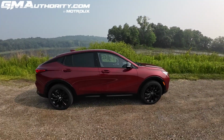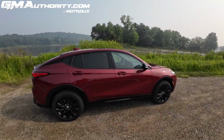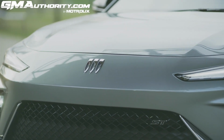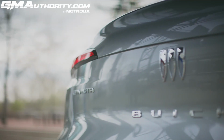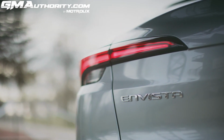This is not a vehicle that begs to be pushed through the turns like the Trax. The Trax is really different. It has a different demeanor, a different persona, a different driving experience, a different suspension setup, and so forth. The Envista, on the other hand, is very much a softer-spoken, softer-footed kind of vehicle that really is a premium vehicle in the purest sense of the word.